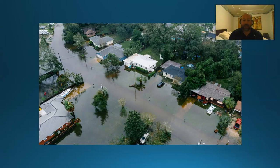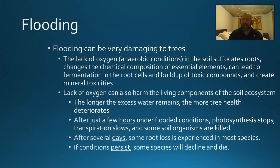If they're not used to this, how does the tree deal with it or cope with it? And the thing is, flooding can be extremely damaging to trees because of the lack of oxygen. So the anaerobic conditions that are created from the lack of oxygen, the air that's supposed to be in those macropores is suffocating your roots. It's changing the chemical composition of the essential elements that are trying to be taken up by the roots. It can lead to fermentation in the root cells and buildup of toxic compounds. It can create mineral toxicities.